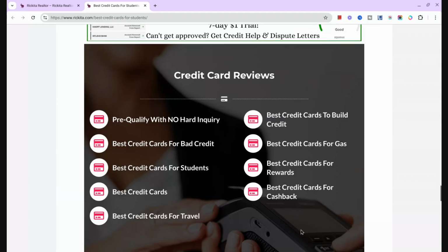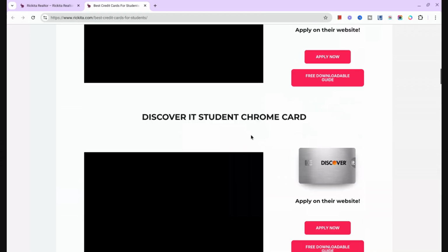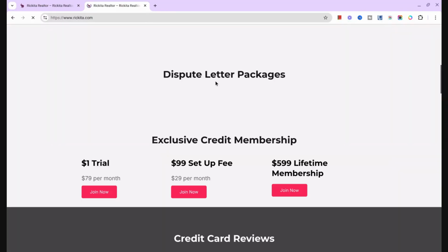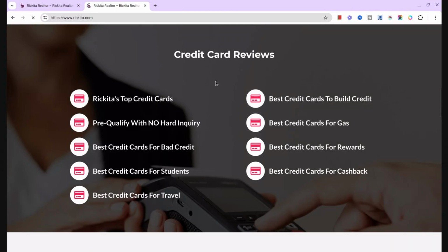Now, if you're also a beginner, but you heard about cashback and want to get into cashback, let's check out this list: best credit cards for cashback. I've tried to put these lists of credit cards on almost every page on my website. So if you don't see it, all you have to do is click right here on the R in the top left hand corner of my website, and it'll take you back to the front page. Once you're back on the front page, all you have to do is scroll down. You will definitely find it there, for those people that may not see it, or maybe you come in on a credit card video and you just can't find it.